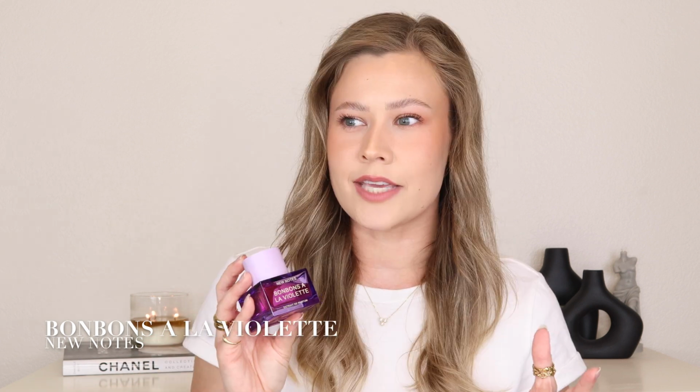From New Notes, we have Bonbons à la Violette. This is a like for me, and definitely so far my favorite from the brand. To give you a ballpark idea of what this smells like, it's a little bit of Baccarat Rouge 540, a little bit of Giardini di Toscana Celeste, kind of those vibes going on, but it's not as airy, not as sweet as Baccarat Rouge 540.